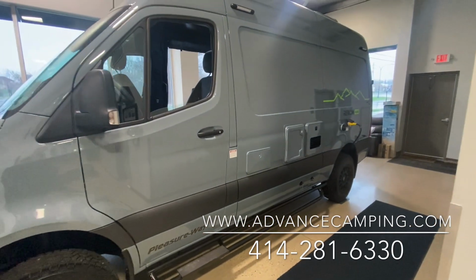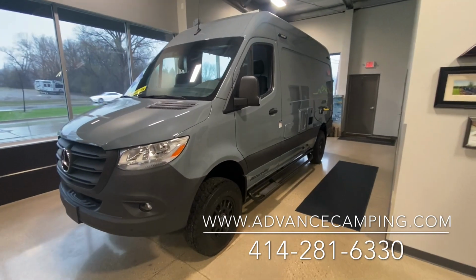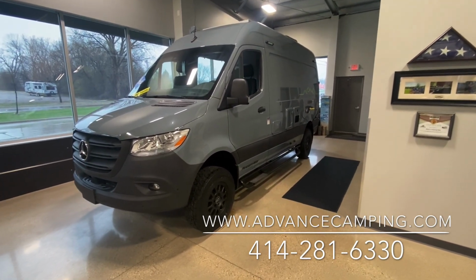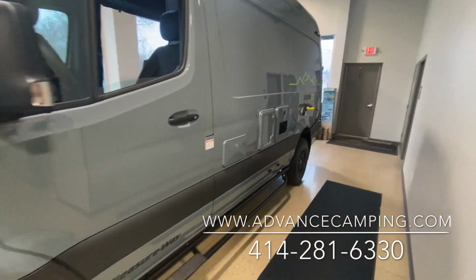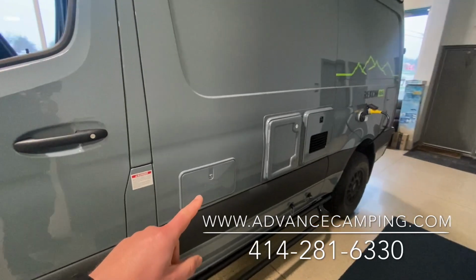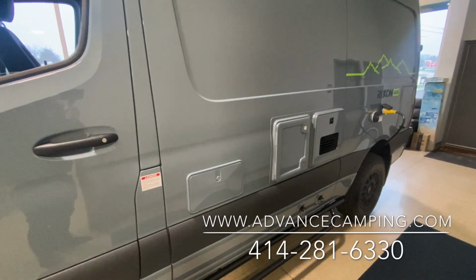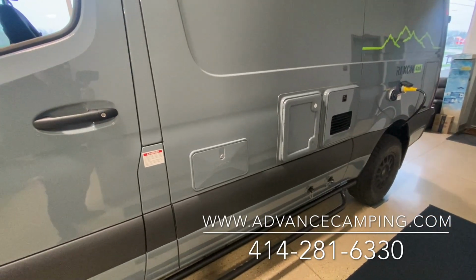On the side of the van, you'll see it's a very clean look. This is the beautiful blue gray, which is one of my favorite colors, but they come in a variety of different colors. And you've got an outside shower out here, so if you want to rinse off after you've been out at the beach, in the middle of the desert, wherever, you can get hot and cold water outside with a hose.